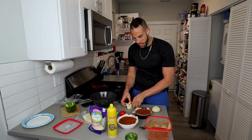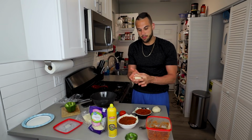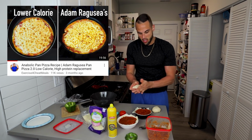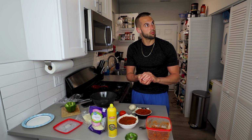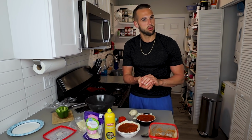And this is probably the most time-consuming part, just shaping your crust. And I'm sure I'll get better at this, but it's been so long since I made that Adam Ragusa pan pizza anabolic that you lose your touch when you don't use it for a while. You know, you don't use it, you lose it. You know what I'm saying.